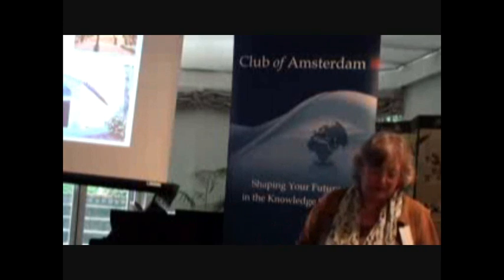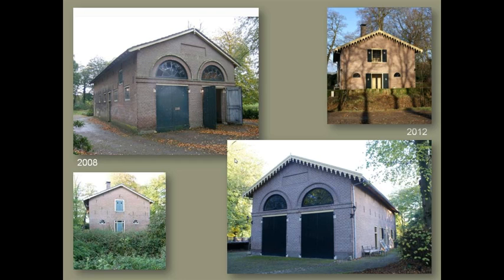Another major modification was made a little bit more than half a century later, around 1840. The granddaughter of this Adolf was Louisa van Spaan, and she built a new coach house. Here is the coach house before our restoration, and on the other side after.